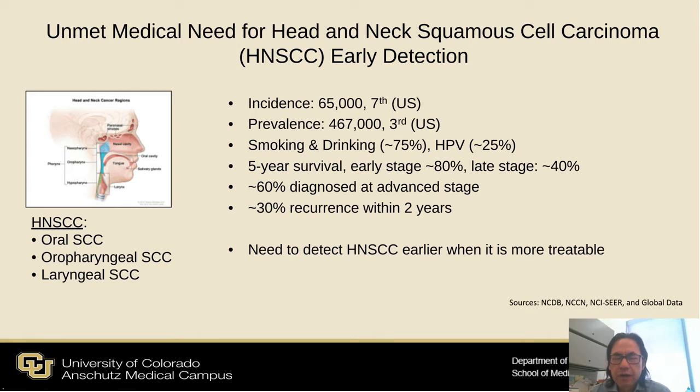Similar to other cancers, 5-year survival is highly associated with the stage at which the disease is identified. Unfortunately, most of the patients are already at an advanced stage when they are diagnosed. And over 30% of the patients will have a recurrence, the cancer coming back, within 2 years. So there is clearly an unmet medical need for early detection of head and neck cancer, while it still allows more treatment options.